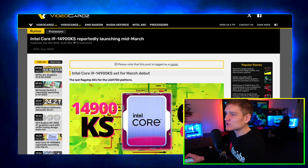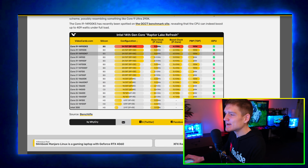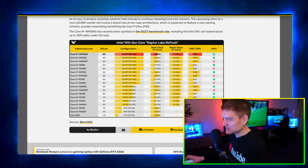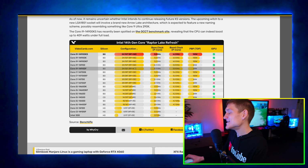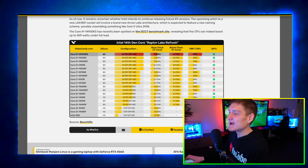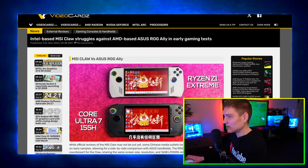This right here, the Intel Core i9-14900KS is reportedly launching in mid-March. We've already covered this CPU the other day with a big leak and its specs. This is genuinely why I love this website, because they always do this: there's performance compared to the other 14900s, the 14700s, 14600s, 14500s, 14400s. I don't understand why Intel releases so many different ones. I understand a 14900K and a 14900, but why do we need a 14900F, a 14900, a 14900KF, a 14900K, and now a 14900KS? I don't understand why we need five different versions of an i9. I understand one having integrated graphics and one not, but whatever.